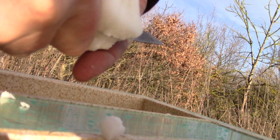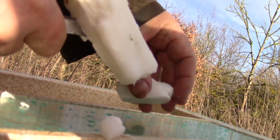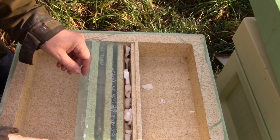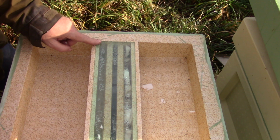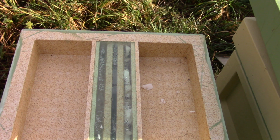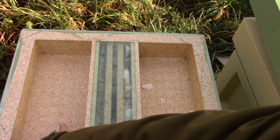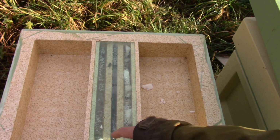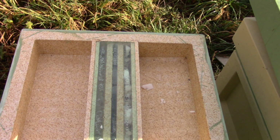Cut this down a bit. It seemed to work quite well with this feed. It's the first time I've really used it, or I should say the first season I've used it. If I was feeding them syrup, I would top it up in these two reservoirs, and either side they would fill up with syrup, and the bees would come up at the middle and investigate. So I'll see how they get on during the winter months.